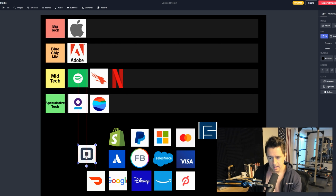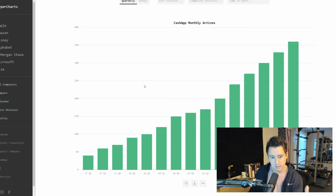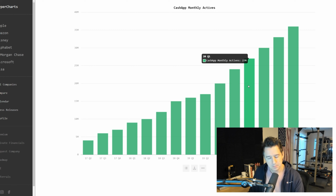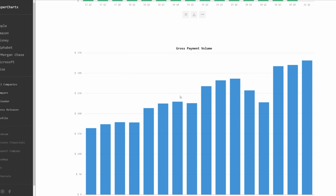After that, of course, we have Square. This is a company most people know about. It's one of those popular kind of hype stocks. If we look at the growth of the company, it's actually pretty impressive. It currently has an $88 billion market cap, but looking at some of these graphs, this is the Cash App monthly active users. So this is a thing that's owned by Square. They own the Cash App. You can see that it's growing. That's good. It's growing really rapidly.